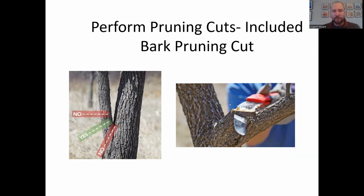It makes it a little harder to understand where to make the cut on something like this, but you have to imagine where a branch collar ridge would be and then make your cut at about 45 degrees from that. The idea to really think about is to make the cut with the least amount of surface area and not leave a stub on the tree. You can see if you were to make the cut higher up here, it would have a minimal amount of surface area, but it would leave a stub.